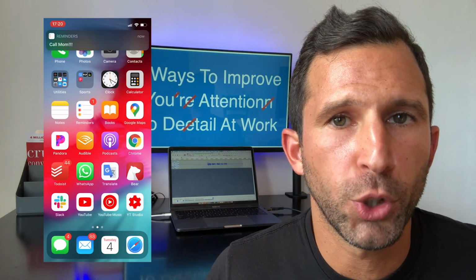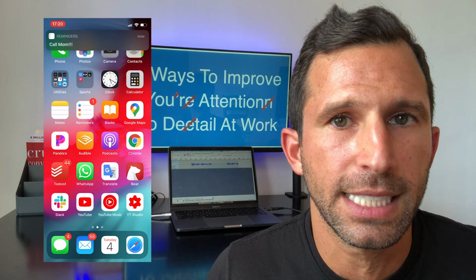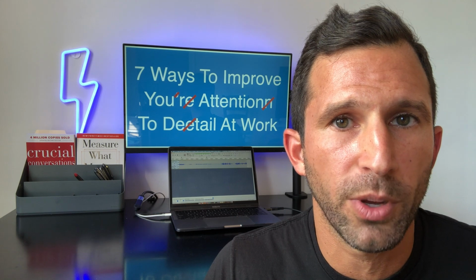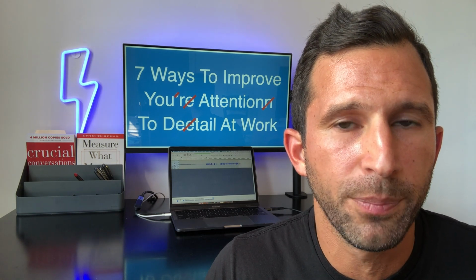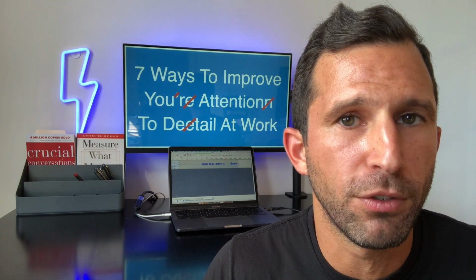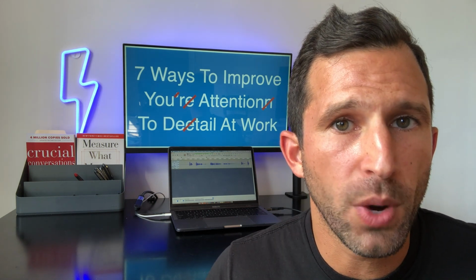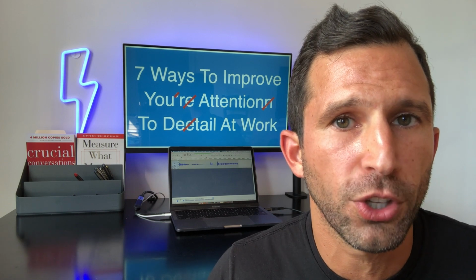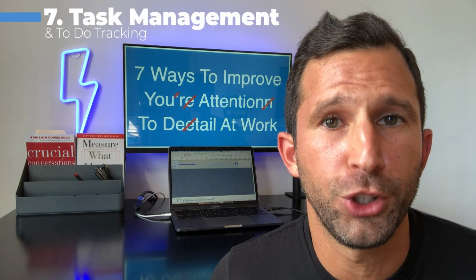It doesn't matter what tool you use as long as you're consistent and you automate it. So for any task you have to complete on a recurring basis, whether that's daily, weekly, monthly, I highly recommend you leverage automated reminders to make sure you're getting done what needs to be done. That way, you don't have to expend any energy trying to remember what to do, and instead you can focus on the work. Task management and to-do tracking.